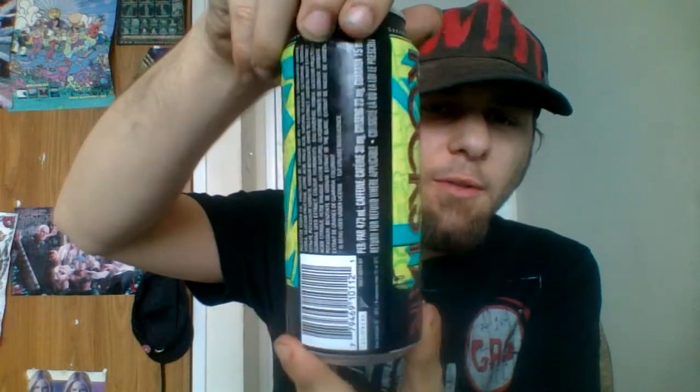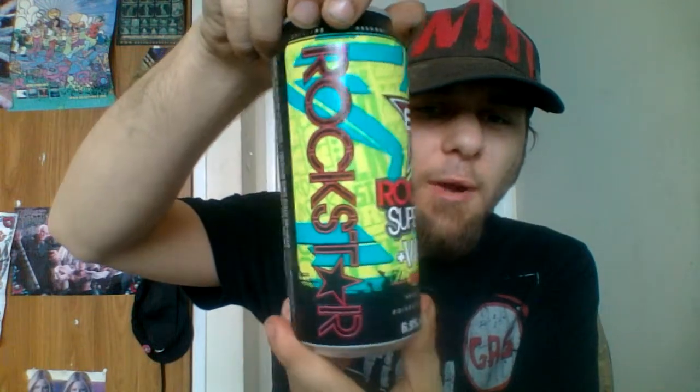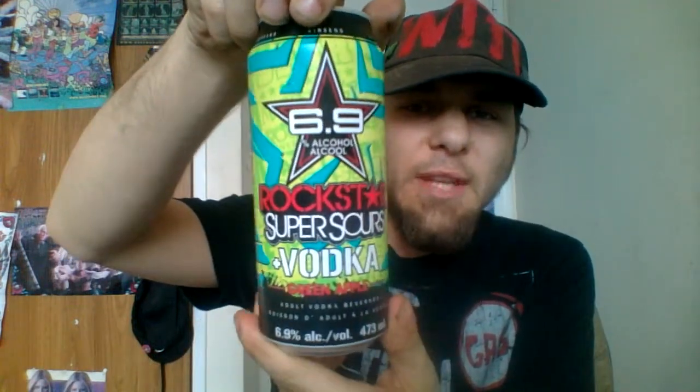So let's see how similar to the non-alcoholic sour apple this is. Doesn't have the same ingredients, doesn't have anywhere near the same caffeine content, but then you're getting some vodka. Cheers. Maybe a tiny little bit of a distant smell, but not much. And I could see a little bit of so-called smoke coming out. Oh, smell's showing up a bit more. Okay. Whoa, this does smell. Oh, geez, this smells just like the non-alcoholic version. It smells just like it.